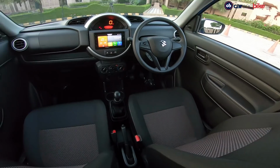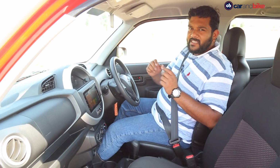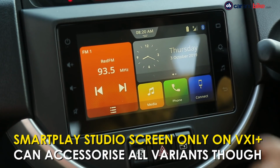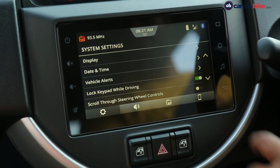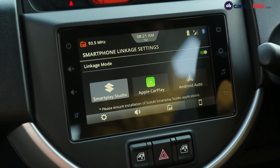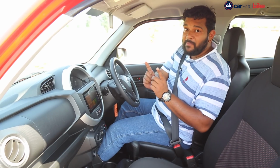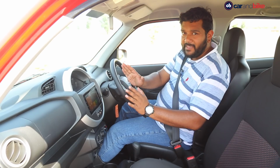One of the party pieces inside the cabin of the new S-Presso is this, the Maruti Suzuki Smart Play infotainment system. It's a 7-inch touchscreen, and of course it gets Apple CarPlay and Android Auto. So your smartphone connectivity is sorted. Now, the Maruti Suzuki Smart Play infotainment system is offered only on the VXI Plus model. The VXI models get the Smart Play dock, and the standard and the LXI model don't get any infotainment system, anything of that sort.